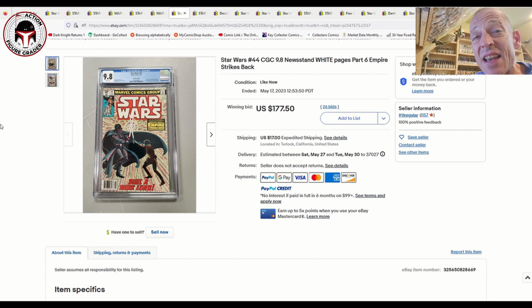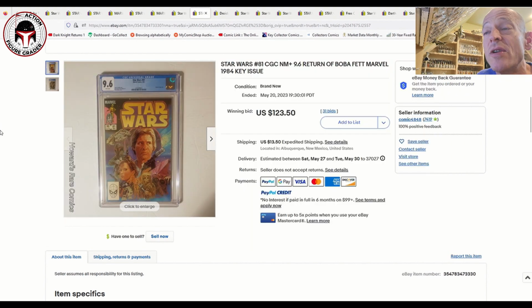But this one sold for $177.50, which is a fantastic deal. I would have paid that all day long. I'm right in the middle of saving up for what I consider to be a really big book. And so I'm just trying not to buy anything, but I was super tempted on this one. $177.50 was a bargain. If one of you got that, congratulations. That's a really good buy, in my opinion.